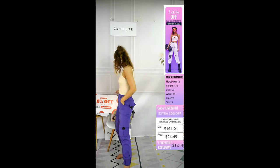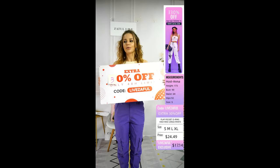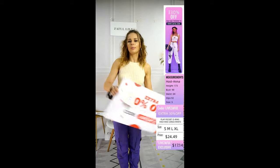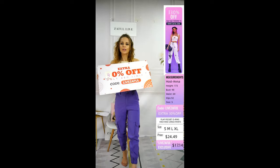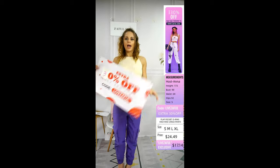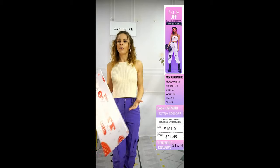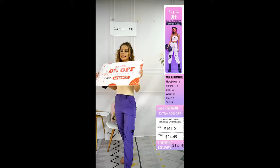And today you can buy these nice super duper cargo pants with zipper fly and use them in summer, spring, autumn, whatever you want. Just change the shoes and find the mesh tops, or maybe use it like I did in the previous look, just wear the coat and it looks super super nice.